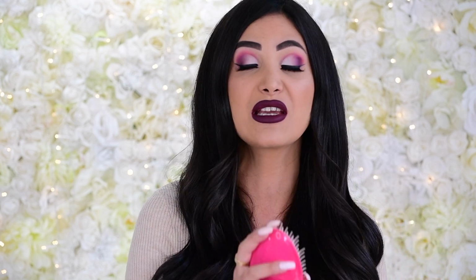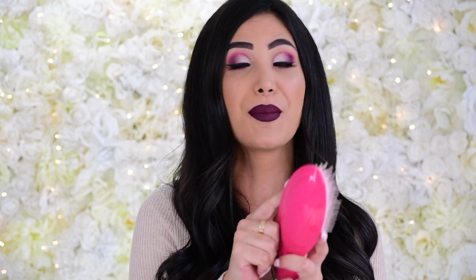I have also tried the Wet Brush. I know that one is also super popular in terms of not making it pull or get tangly for people who have tangly hair. No, this is the one. This specific one is for long hair. They have smaller ones for short hair, which my daughter uses. Absolutely amazing, guys. They're very inexpensive at about $20 a pop. Super worth it. Super worth saving your hair.